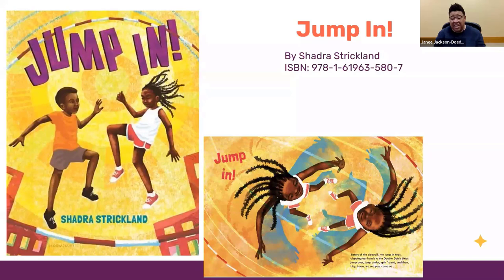Jump In. Jump In is by Shadra Strickland. And this got a starred review in Publishers Weekly. I loved the energy of this picture book. It is beautiful, it's energetic, and it's a rhyming picture book about neighborhood kids participating in Double Dutch. You can see the illustrations of the little girls jumping and their hair is swaying. Just reading this picture book just made me want to be with the kids and do Double Dutch, which I haven't done since elementary school, let's face it.